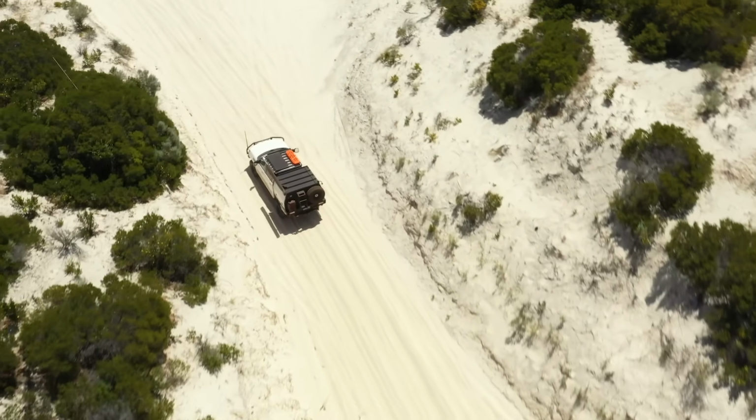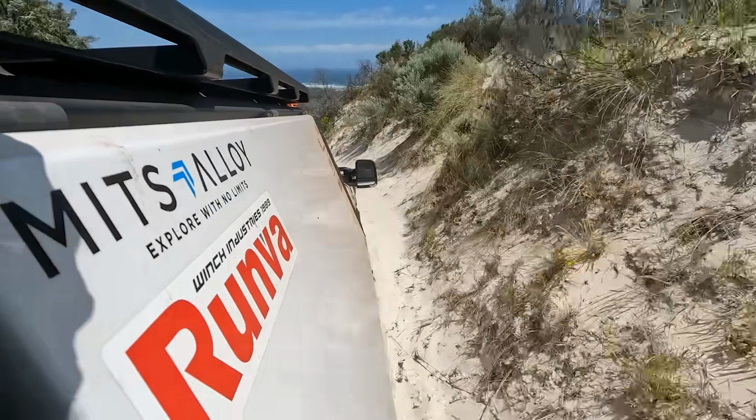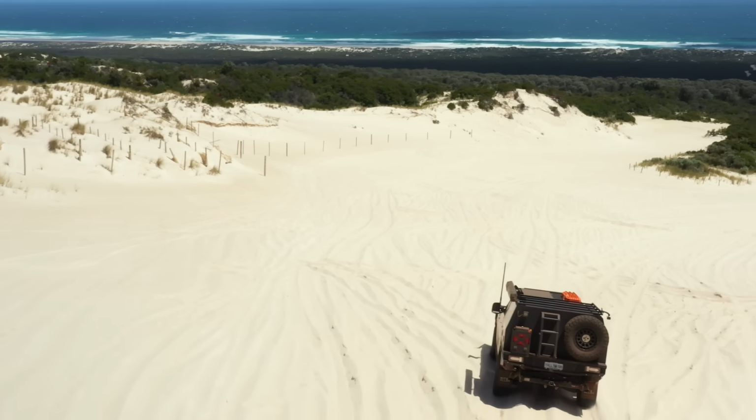Word of advice. The sand down here, you think you've driven on soft sand or soft beaches before? This stuff is insanity. I'm down to 15 PSI right now, but to get down to the beach, I reckon I'll have to go down to single digits. Yeah, boy. Have a go at that. The Southern Ocean. This is why I love this part of the coast. Sensational.